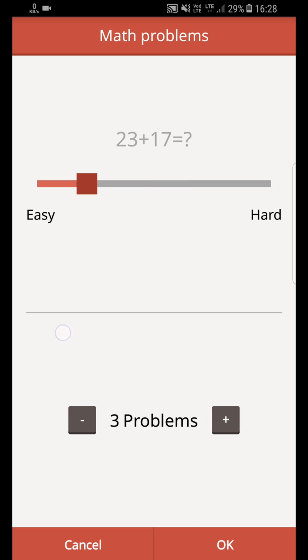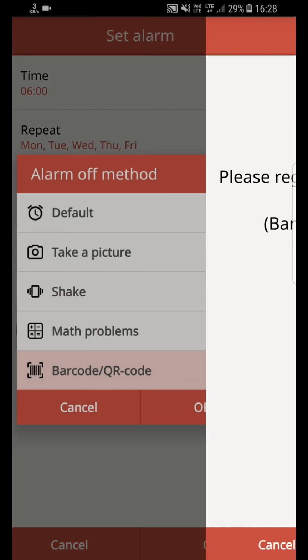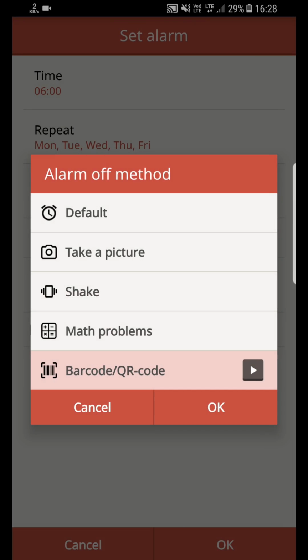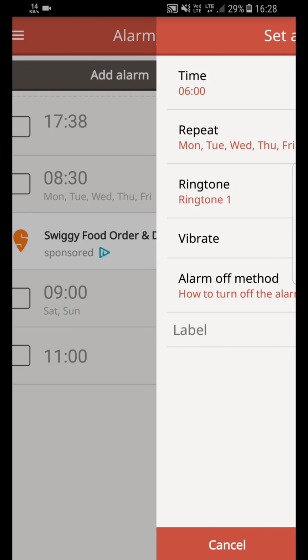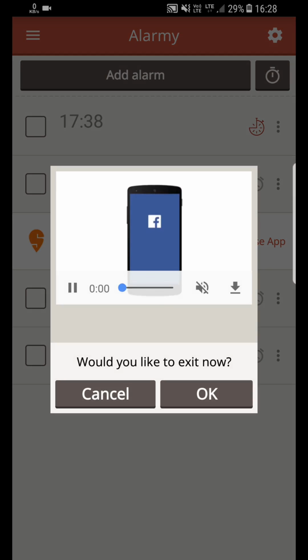Maybe the math problem will end your oversleeping habits now. So the barcode, I won't really suggest you do that because it's quite difficult. You cannot have barcodes or QR codes at home, but it might be useful in some cases. Anyways, let's go for the next app, Autodesk Pixlr.